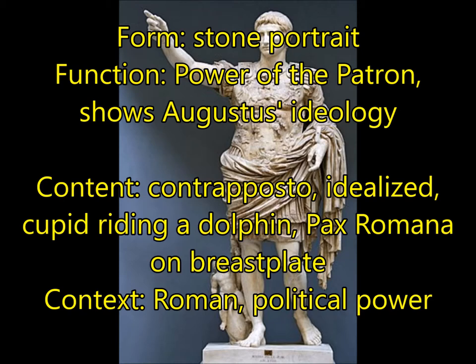So at his foot is Cupid riding a dolphin, and that's going to represent his descendants from the gods, that he is actually holy in himself. And on his breastplate, it shows pretty much the story of the Pax Romana, which is the 100-year peace that Augustus brought about.